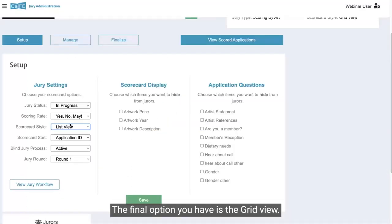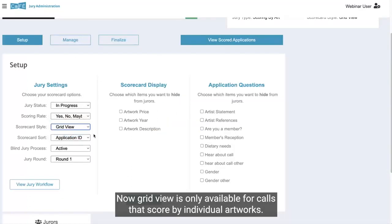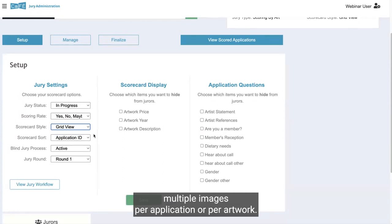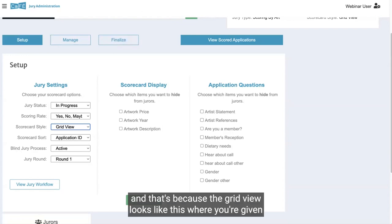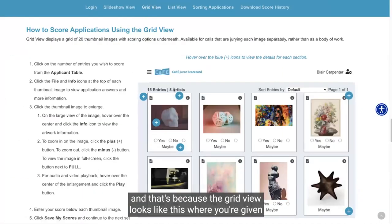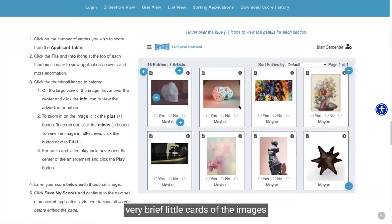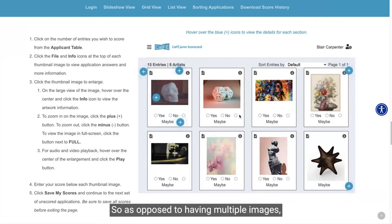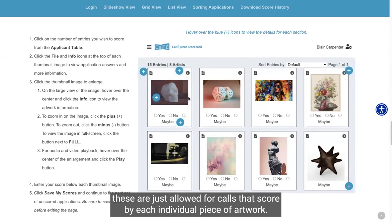The final option you have is the grid view. Now, grid view is only available for calls that score by individual artworks. There are calls that you can set up where you have multiple images per application or per artwork. And in that case, the grid view is not available. That's because the grid view looks like this, where you're given very brief little cards of the images, and every image is going to receive a separate score. So as opposed to having multiple images, these are just allowed for calls that score by each individual piece of artwork.